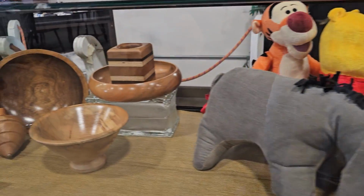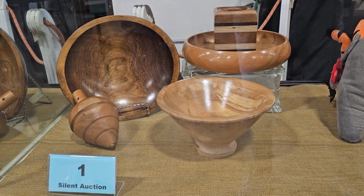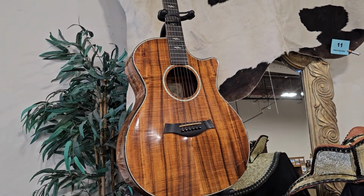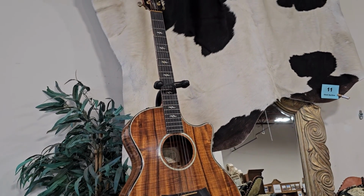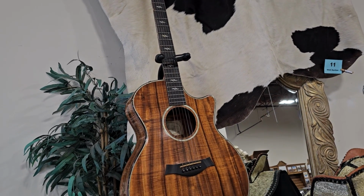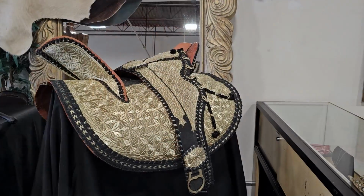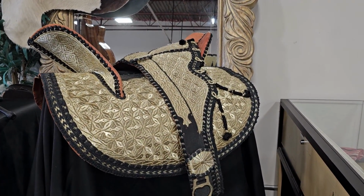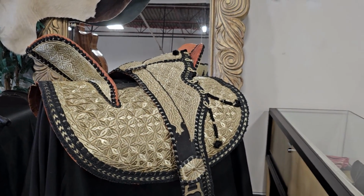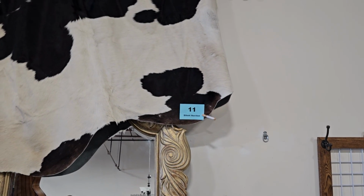And number 1 is a hand-turned wood collection. They've got a pencil holder, 3 vintage bowls, and a spinning top toy. And number 9 is a Taylor guitar. And y'all look at number 10, how fancy. It's a vintage Moroccan horse saddle. And number 11 is a handcrafted cowhide from Brazil.